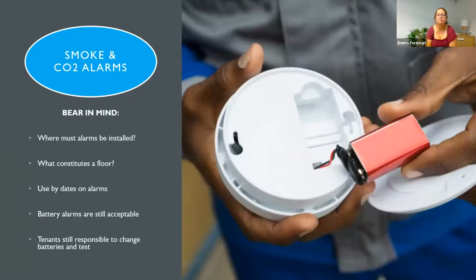We're just going to look into some bear-in-mind points with this law now. So where must alarms be installed? A smoke alarm must be on a ceiling, on every floor, and a carbon monoxide alarm, this is quite fun, should be fitted at head height. Head height is very different to, say, my husband's head height. He's a foot taller than me. So there is not really clarity just at the moment, and they're saying head height.